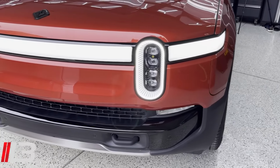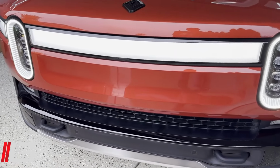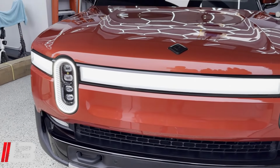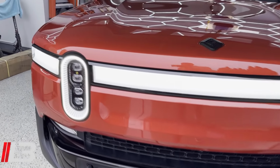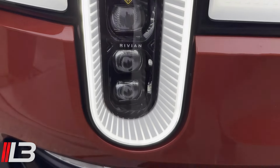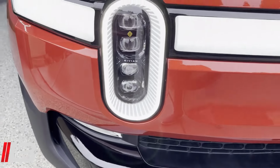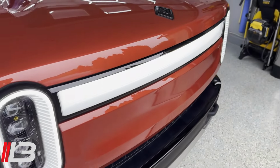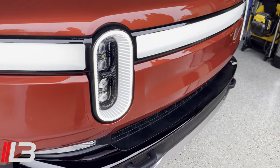Okay, easily one of the coolest features on this vehicle is the lights, and it's very distinctive, iconic. I love the pill shape lights on each side, as well as that cool looking light bar. If you look in closely on one of the lights, you'll see where it says Rivian, even has the logo, and I absolutely love that. But it's a very clean, modern, sleek look.